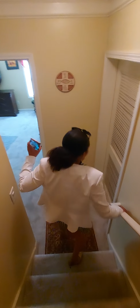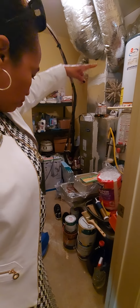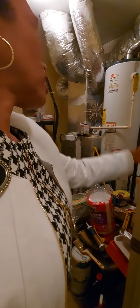Hold on now. What I really like about this house too, there is great padding in this carpet. Can you feel it? So this is where some of the components of the house are. It's got two hot water tanks, an expansion tank on it.